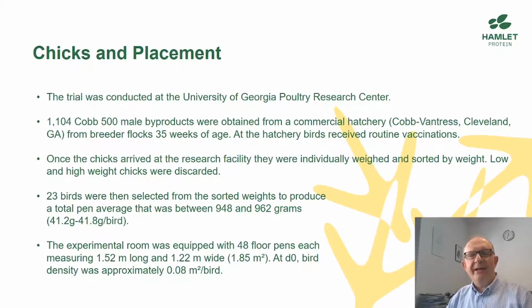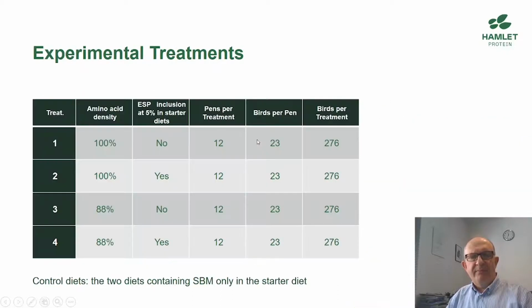We ran this trial at the Poultry Research Center of the University of Georgia in the United States. We used 1,104 Cobb 500 male chickens distributed in 48 floor pens, 48 replicates with 23 birds per replicate. You can see here the experimental design. It was a factorial design.